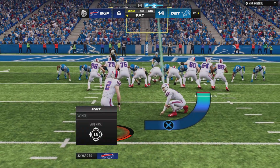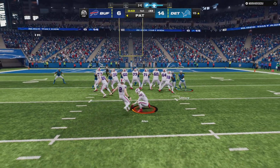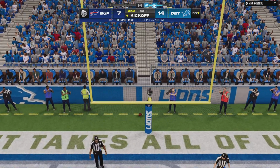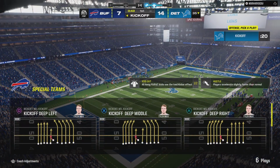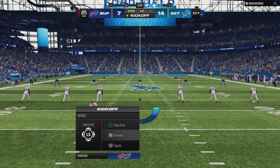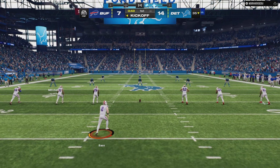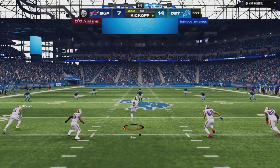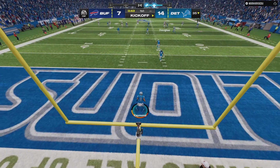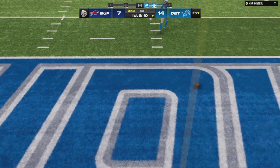It's Tyler Bass on for the extra point attempt. And that one makes it 14-7. Makes the score Lions 14, Bills 7. Tyler Bass to kick off the ball. After the touchdown, Bass to kick it away. And it'll come out to the 25 as Raymond will elect not to bring it out.